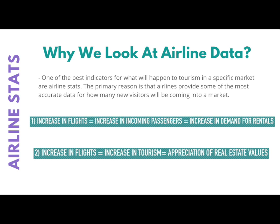So if you're an investor looking for cash flow producing properties, this is very important because those tourists that are coming in are the ones that are going to be renting your units, so it's important to look at this data. The second is directly based to our tourism analysis. When we see an increase in flights, we see an increase in tourism, and we see an appreciation of real estate values. So this data is very, very important to us.